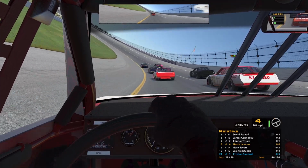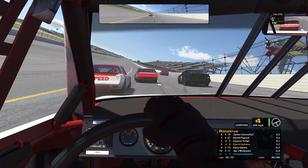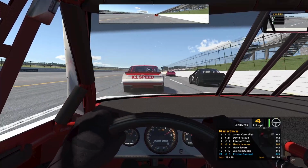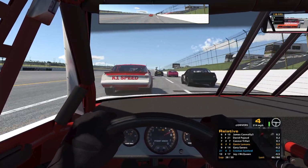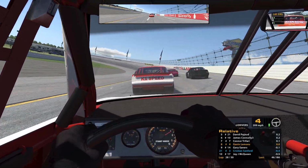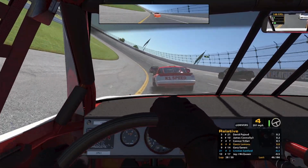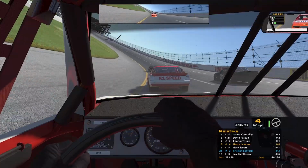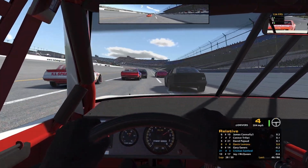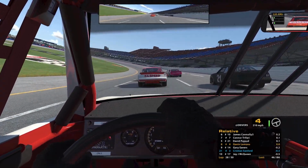Luckily, we are not off pace from the contact with the 6. I don't know if we got any damage for that at all, but seemed to be perfectly fine. We have to check up massively in this pack here. There's 3 cars behind us, but one of them's the 3 car who's a lap down. And then there's a huge gap. You don't even see him in my rear view. The next car is for position there.